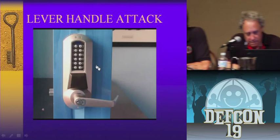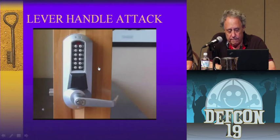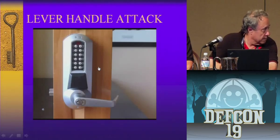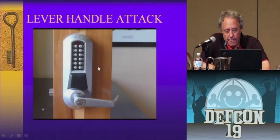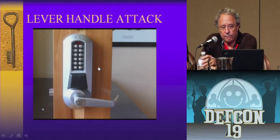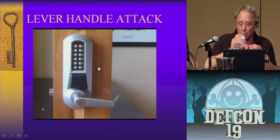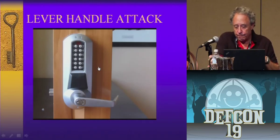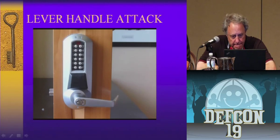So this next attack with the 5800 is a right-hand opening door attack. It involves removing the lever handle on the inside of the door, inserting a piece of wire, closing it up again, and that will allow the lock to be opened in a way that is not normal, that is, lifting the lever handle upwards rather than downwards. Most employees would not even think to try to access the locking system with the lever up versus down.